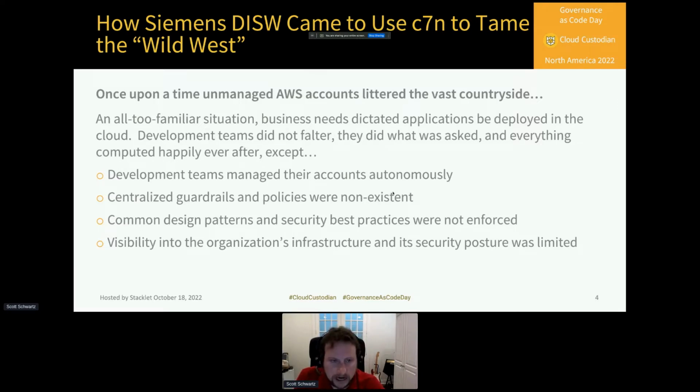First of all, there were a number of development teams that were all managing their cloud accounts autonomously. They got in there by varying means, whether it was using local IAM users, maybe some were doing federation. It was up to them. I mean, they decided what they wanted to do, they moved forward and they did it. Additionally, there really weren't any centralized guardrails or policies to enforce that certain security best practices and common design patterns were used. And the fact of the matter is that there was a lack of visibility into the overall infrastructure that was being deployed across the entire organization, and having that visibility and the understanding of the security posture was non-existent.